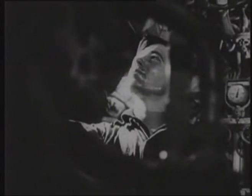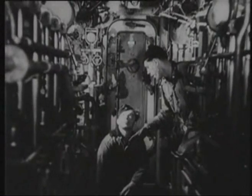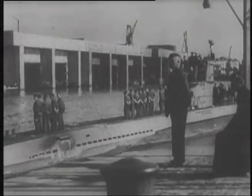The answer to this problem was a gas-driven closed turbine, which would be independent of external air. This system had been developed by an engineer called Helmut Walter, who used hydrogen peroxide as the gas. Development was slow, however, and only a few experimental submarines were built. No U-boats using this system ever entered service.